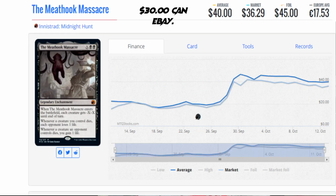Now our next card coming up today is of course the Meathook Massacre. Now I did see one earlier today for $30 on eBay for an extended art, but when I went back to look at it later, it was actually completely sold out and relisted at $70. So it looks like a couple got sold before they caught on and relisted it. And that was ebaycanada.ca if you want to check out those sold listings.